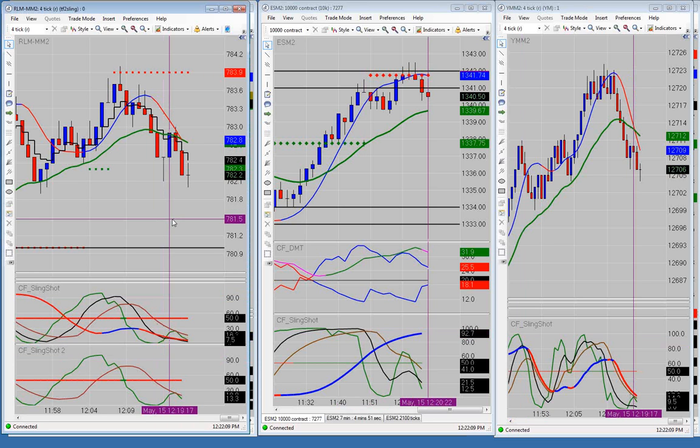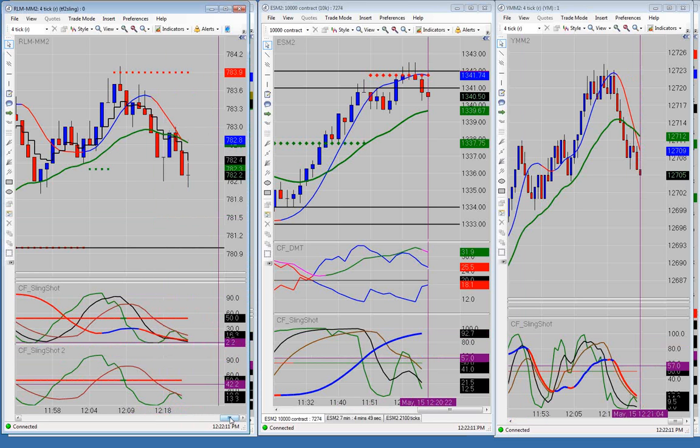Now, I missed a ton of trades this morning because I made a little video about how to use the slingshot. Not so much how to set it up, but I showed the properties, and I showed the indicators that are being used on the charts that you're looking at right here. It's all in that little video.